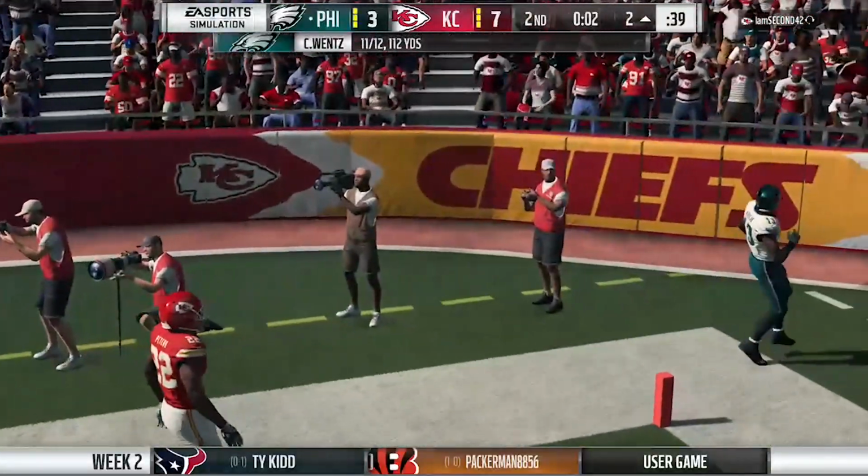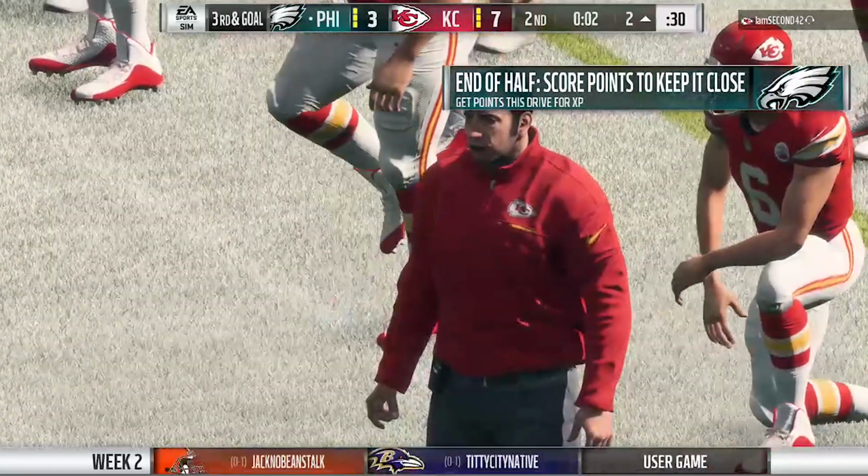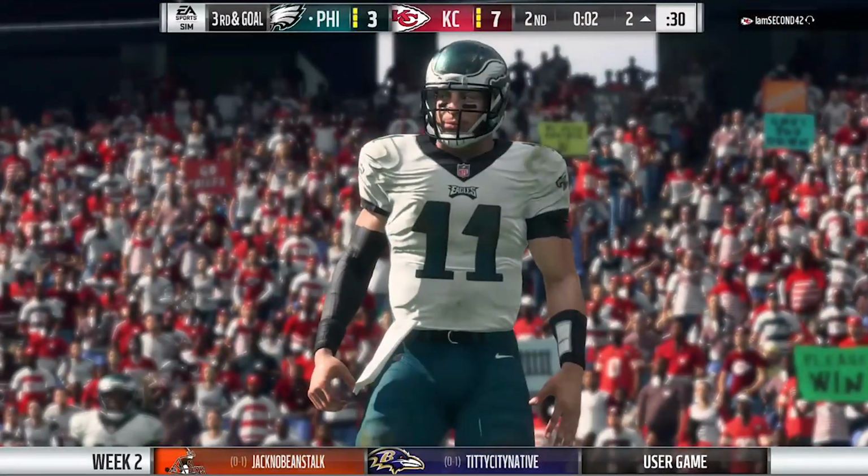Oh my goodness. Bad throw by Wentz, but my guy got bumped off his route. It's two stalls in the red zone now.